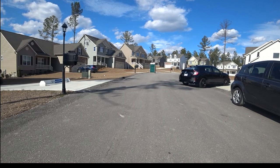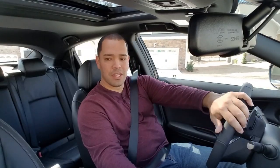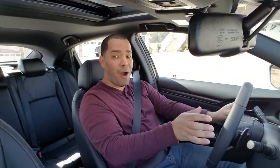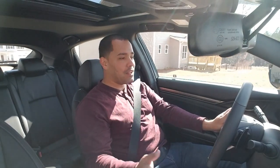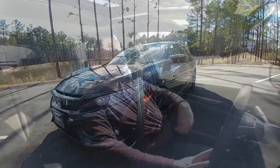This car belongs to a relative of mine. Very nice car. I actually suggested they purchase this car because this is one of the best cars on the market right now. And I was so excited when they followed through with the purchase. It was a suggestion from me, and they said, you know what, I think it's a good car, we're gonna go for it, and they just went and bought it. And now I'm excited because we're gonna get the opportunity to review it.